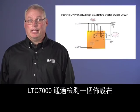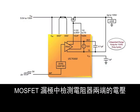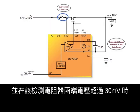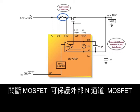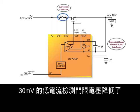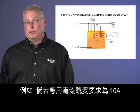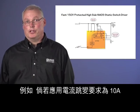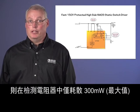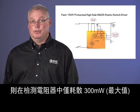The LTC7000 protects the external N-channel MOSFET from overcurrent damage by sensing the voltage across a sense resistor placed in the drain of the MOSFET and turning off the MOSFET if the voltage across the sense resistor exceeds 30 millivolts. The low current sense threshold voltage of 30 millivolts reduces the power loss associated with sensing the drain current of the MOSFET. For example, if the application current trip requirement is 10 amps, then only 300 milliwatts maximum will be dissipated in the sense resistor.